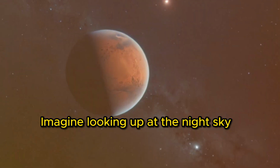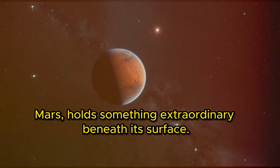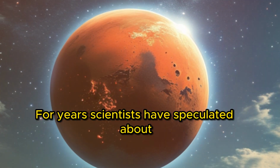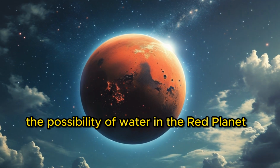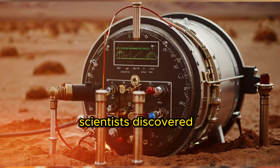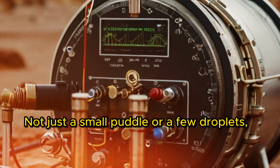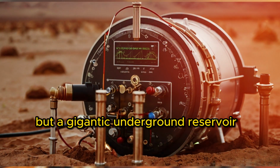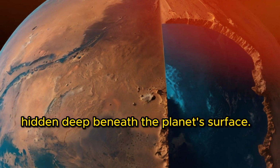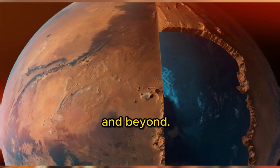Imagine looking up at the night sky, knowing that one of those twinkling red points, Mars, holds something extraordinary beneath its surface. For years, scientists have speculated about the possibility of water in the red planet, and now, we finally have proof. Scientists discovered a water reservoir underground on Mars. Not just a small puddle or a few droplets, but a gigantic underground reservoir, hidden deep beneath the planet's surface. This discovery has sent waves of excitement through the scientific community and beyond.